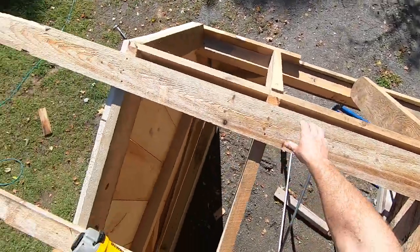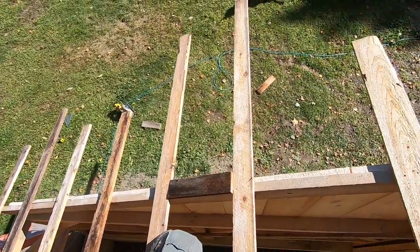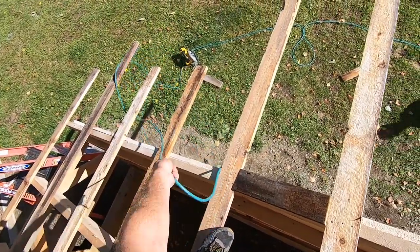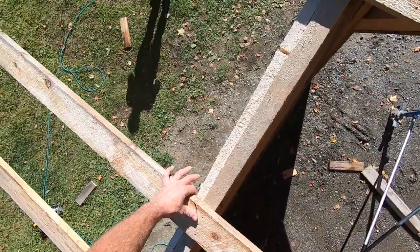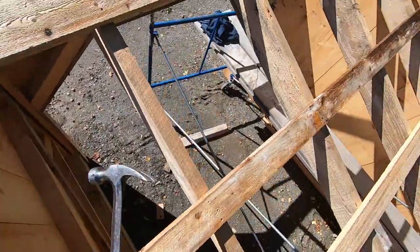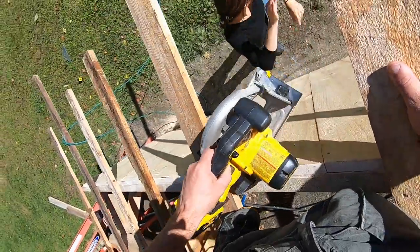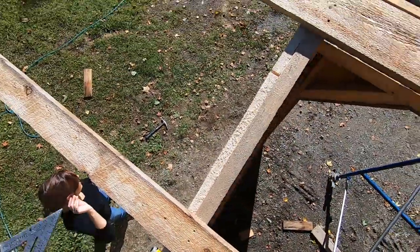Boom! That's it for strapping. Where's the saw? The saw is right here. Oh, you want that saw? Yeah, and then the hammer. Where do you want it? Can you hand it right here? Yeah, but I only need it for one second. Oh. And I will take the metal square. Thank you.